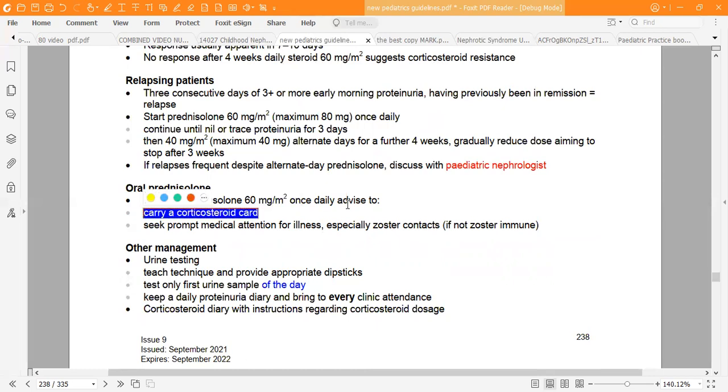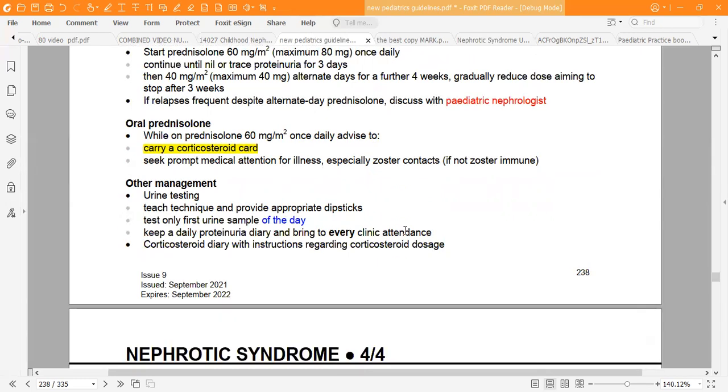He will definitely have a steroid card, a bracelet, and should seek appropriate medical attention for illness, especially zoster contact, if not zoster immune. Other management: urine testing, teach technique and provide appropriate dipsticks, test only the first urine sample of the day, keep a daily proteinuria diary and bring it to every clinic attendance. So the diary is very, very important for nephrotic syndrome, the proteinuria diary, and the corticosteroid diary with instructions regarding corticosteroid dosage is crucial as well. We have to mention and keep this in mind.